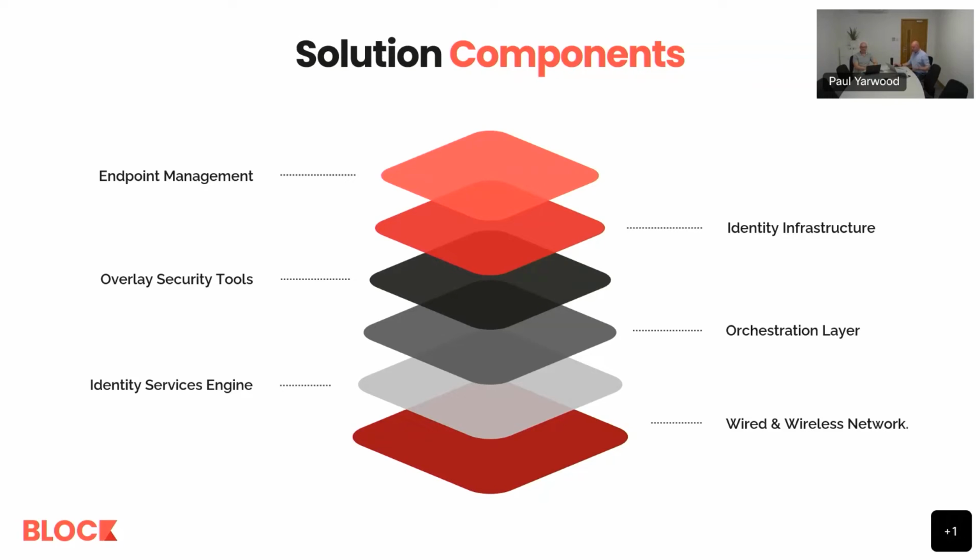So on top of that, again, you need your overlay security tools. Most customers will have something in place at the moment and may well want to build on that as time goes by. That may mean at the moment you've got something like a network detection and response tool, or you are interested in doing posture or whatever it may be. You can build those tools in bit by bit as time goes on.